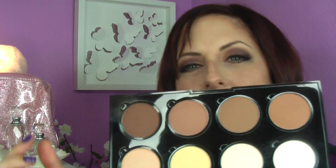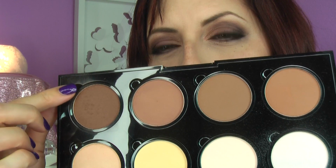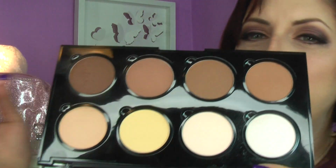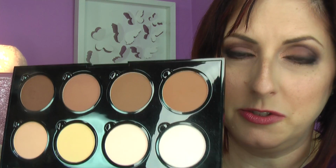One thing though, all of these pieces here pop out. This is sort of like an interchangeable palette. You can put different pieces in. I guess you could maybe put other NYX blushes in there, or if they have large eyeshadows, you could maybe pop some of those in there and make your own sort of custom palette.